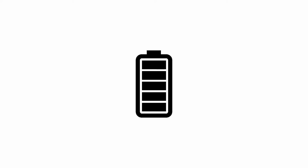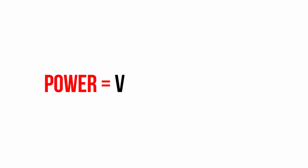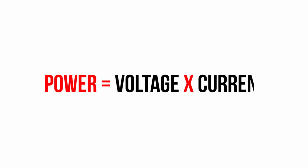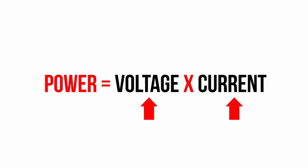Your phone has a battery which stores electrical charges. Power is the rate at which electrical charges are being transferred into the battery of your device. And you probably know that power equals voltage times current. Power is measured in watts, voltage is measured in volts, and current is measured in amps. What happens in quick charging is that the current or the voltage given to your phone is increased and it ultimately raises the power given to your phone.